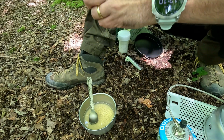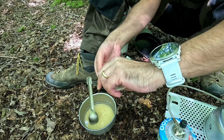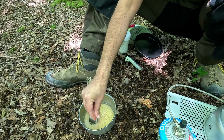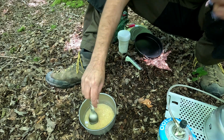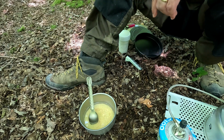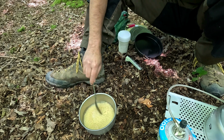As you may know, couscous is quite bland, but once it's mixed with the green Thai curry, or Thai green curry, it'll be nice. But a little bit of Himalayan salt, that one, that should help it flavor up a little bit more.